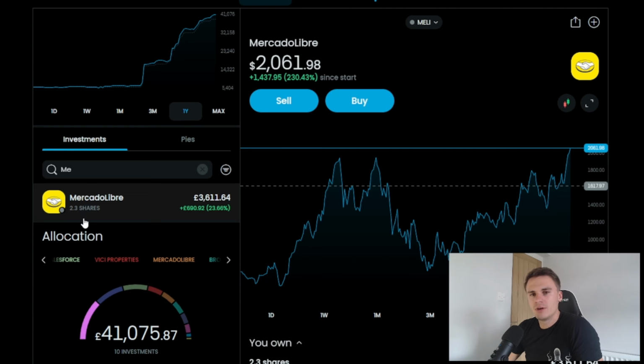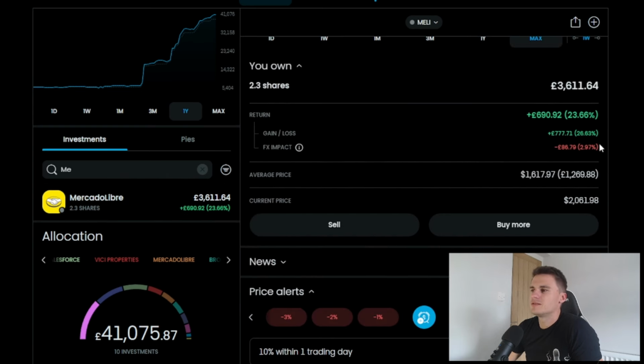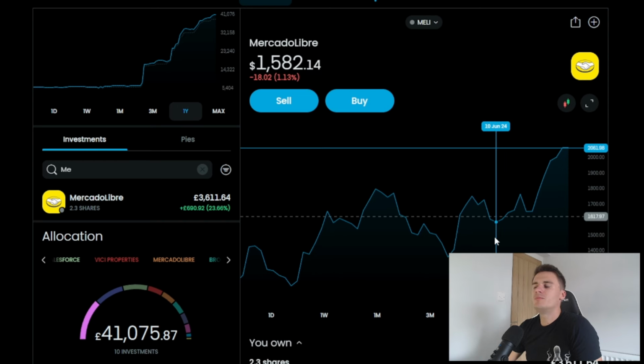Now, I've got 2.3 shares, and the overall value is about £3,600 or so, and we're up about £690, around 23.6%. Now, the FX impact is affecting it quite a bit. We're actually up about 26%, but it's just performed massively well. And I bought before their earnings report at around $1,617 per share, and it sits now at about $2,000 per share.